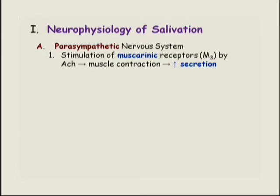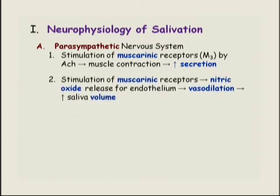When a muscarinic receptor is stimulated, typically we talk about the M3 receptors in salivation. There are a number of subtypes of muscarinic receptors that have been identified. But when those are stimulated, a number of things can happen. Acetylcholine can cause muscle contraction, and can increase release of secretion of the glands. Also, muscarinic receptors are involved in the release of nitric oxide.